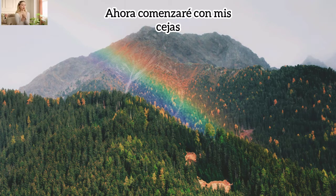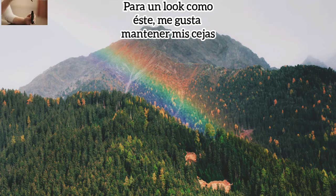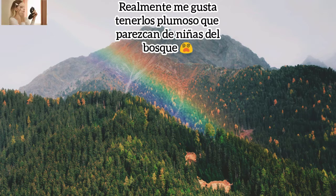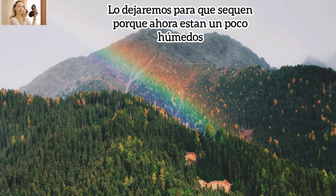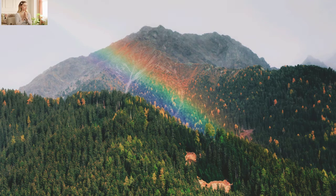So now I'm gonna start on my brows. For a look like this, I like to keep my brows really fluffy. I want them to look like woodland pixie brows. I'm gonna go in with just a clear gel. We're gonna leave them there so that they dry because right now they are a little wet.